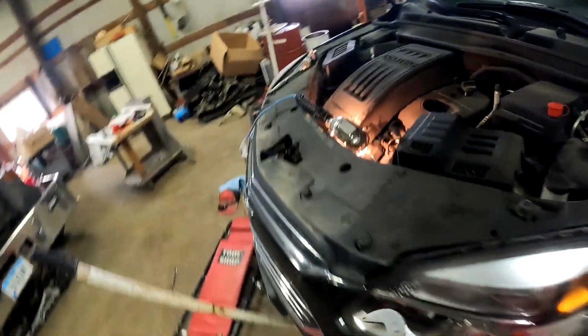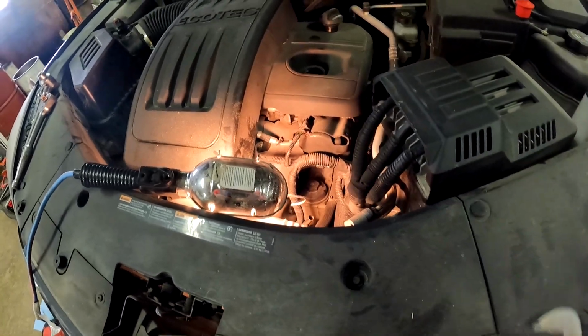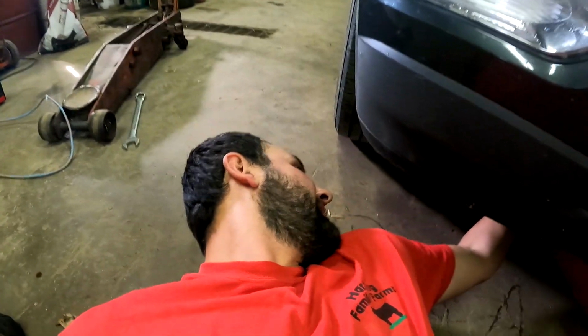I'm changing the filter out, so that's done draining. Now I'm going to change the filter out, which is a stupid design. 1.25 inches it takes, and I don't have much for it. Look, I got a socket kicking around. I got it broke loose. Well, that was a massive pain in the neck.